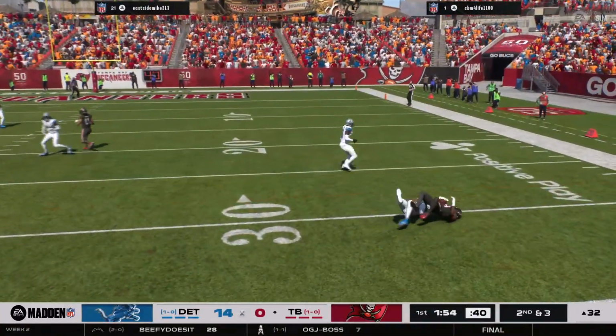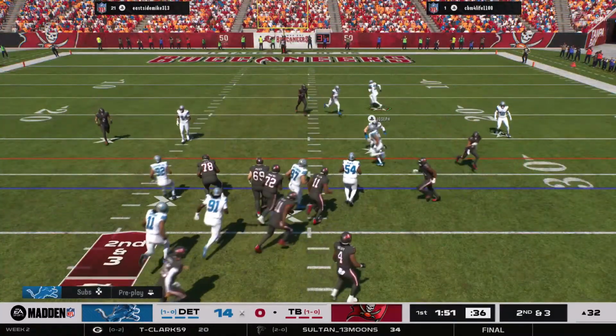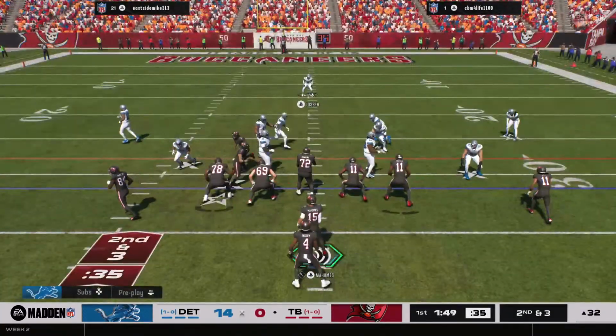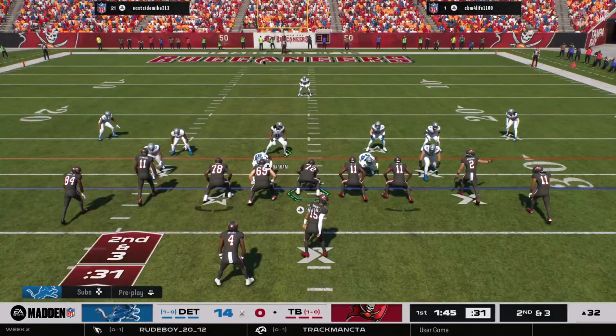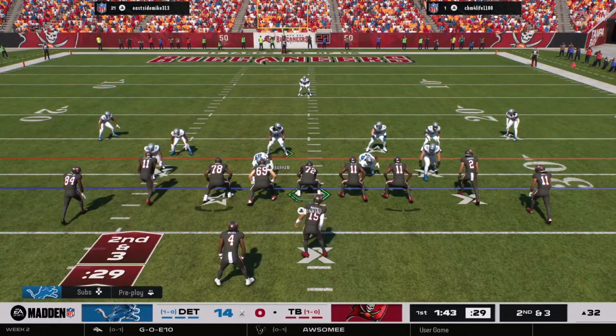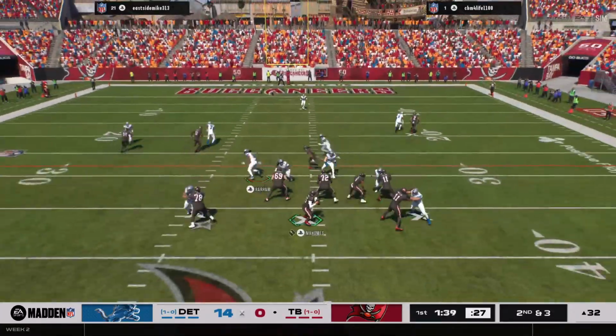Has him on the quick hitter. And he's able to get this to the 32 before going down. Offense in the hurry up here. 7-yard pickup brings up 2nd and 3 at the Lions' 32-yard line. Back to the air, Mahomes.